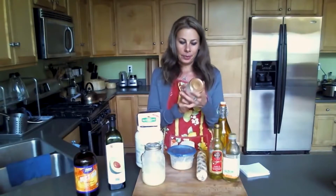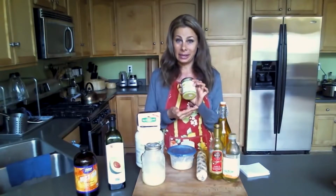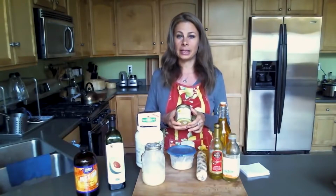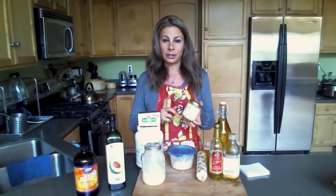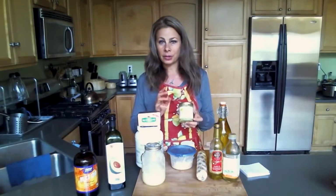Here we have ghee, and this is Pure Indian Foods ghee. It's an amazing ghee. I'm going to post some links for certain products under the video so that you can easily find them if they're not found in your grocery store. Pure Indian Foods ghee is the only one that's certified 100% dairy free. And they have many different flavors and different kinds.